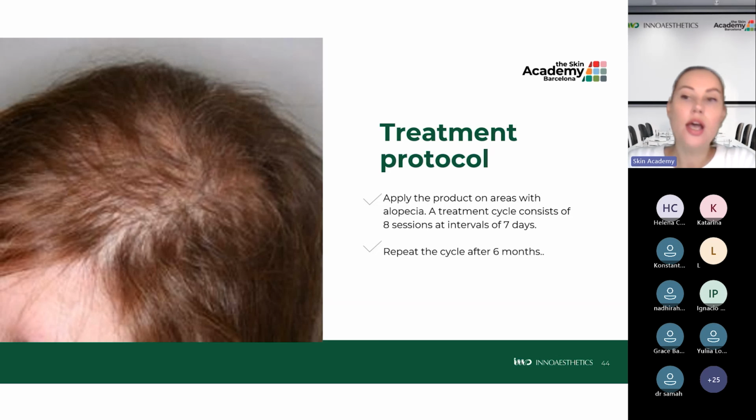If this is the case, I don't know, maybe there are some other triggers, but in any case, it's not common to lose hair at 14 years old. So here it's very important to understand what the trigger was. But there are no contraindications for using hair loss products at that age.